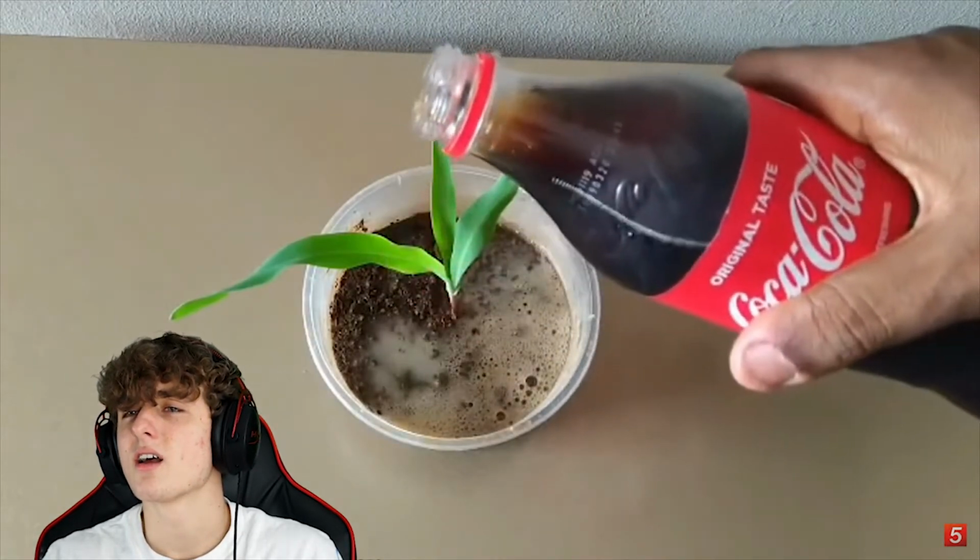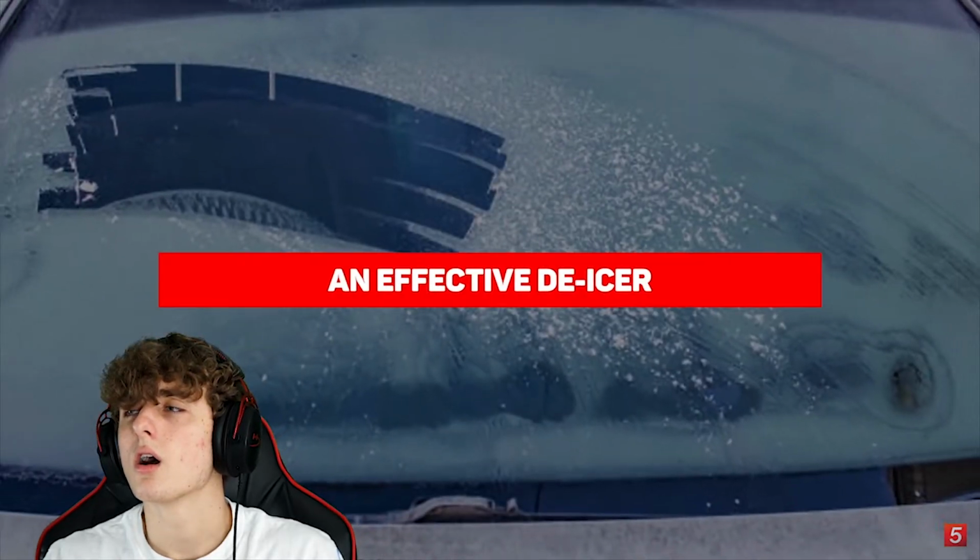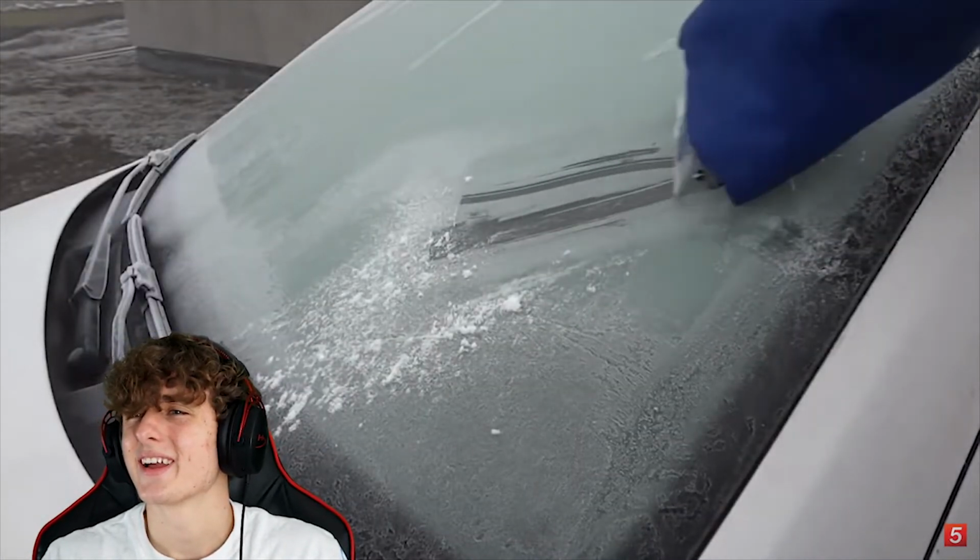A small amount of Coca-Cola added to the soil can deliver nutrients your plant may be low on. Our next entry is an effective de-icer. What? Frost on your windscreen can be a pain to remove. Coke on the car?